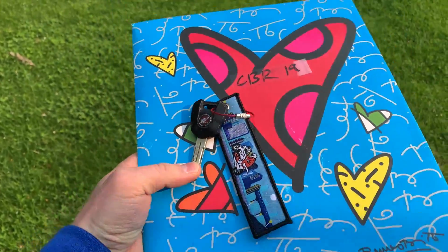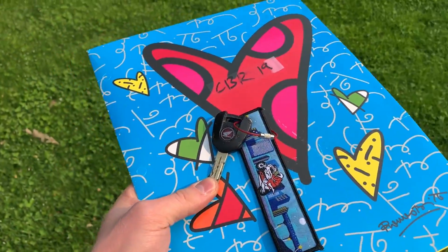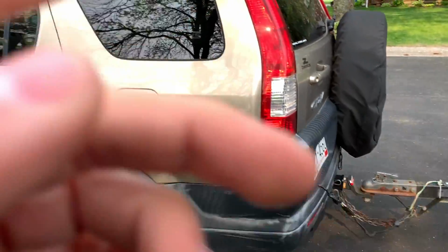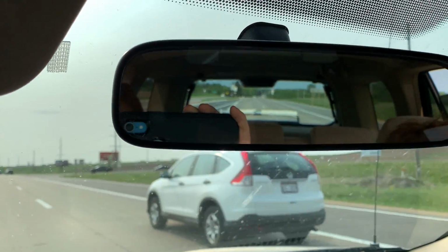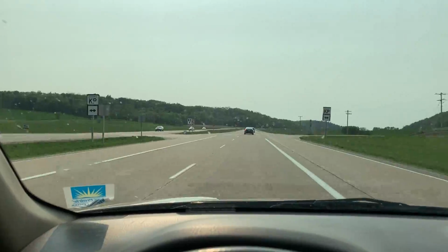Let's grab a trailer, head that way. Grab the trailer, here's the title and the key. The officer said I needed to bring these things. Here's the trailer, let's load her up. We got straps in the back. And there's the spot where I previously dumped it.